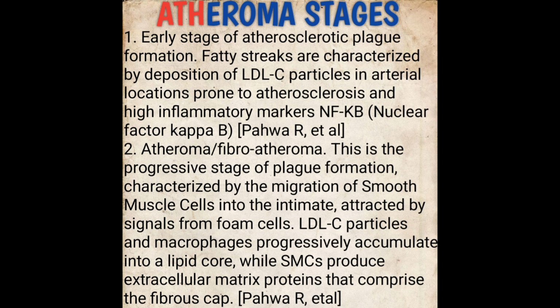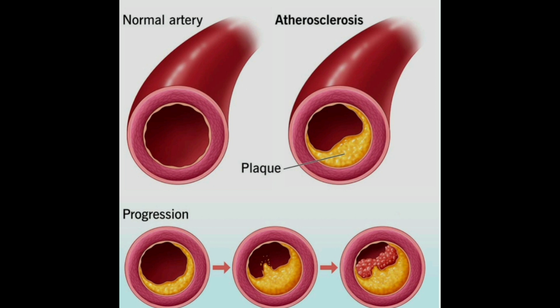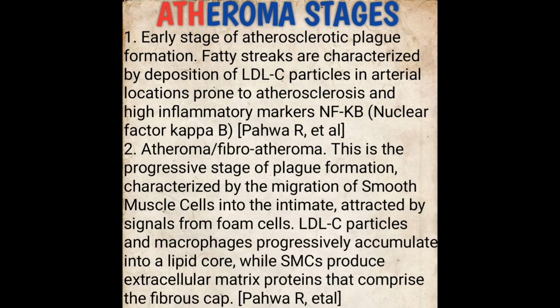The stages of atherosclerosis can be considered as atheroma stages. The early stage is when the fat starts building up. The accumulation of the lipid, low-density lipoprotein cholesterol, the triglyceride, and calcium piling up, forming in certain arterial locations, that is in the arteries. And then resulting in the little inflammatory markers that you see. That is the first stage.